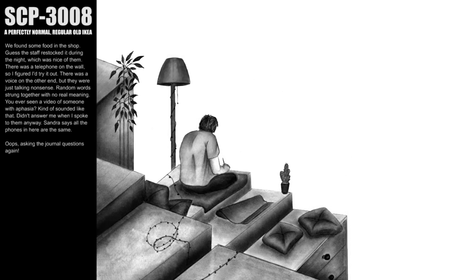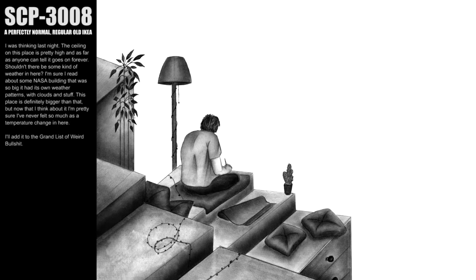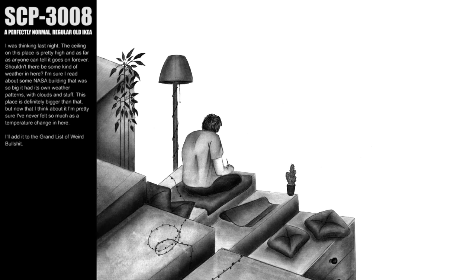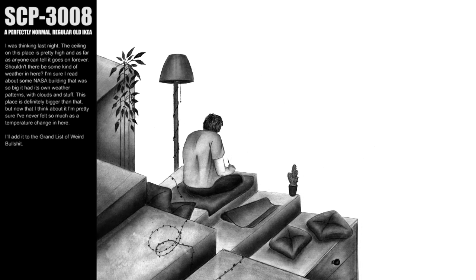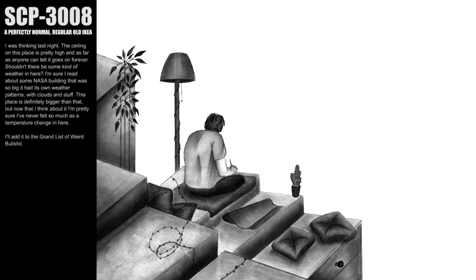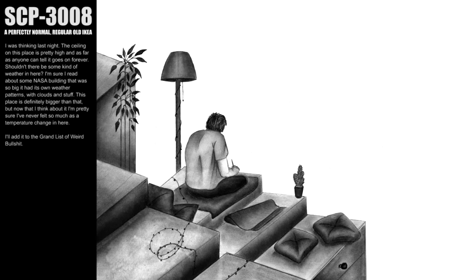Oops. Asking the journal questions again. I was thinking last night. The ceiling on this place is pretty high, and as far as anyone can tell, it goes on forever. Shouldn't there be some kind of weather in here? I'm sure I read about some NASA building that was so big it had its own weather patterns, with clouds and stuff. This place is definitely bigger than that, but now that I think about it, I'm pretty sure I've never felt so much as a temperature change in here. I'll add it to the grand list of weird bullshit.